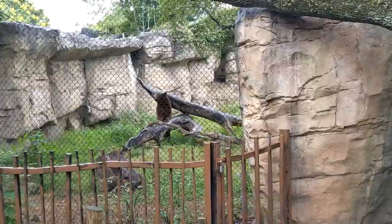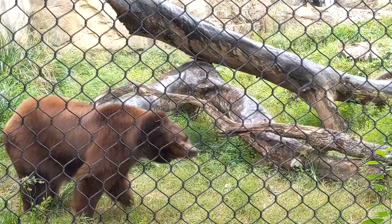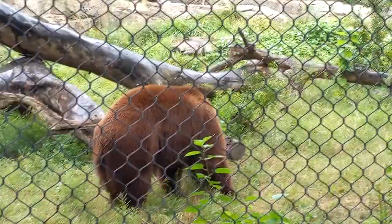It was really good. And finally, the bear is out. Very rarely do I ever see the bear out, first of all, let alone doing anything. So it's very cool to get to see him doing something. There you go. Get a nice close-up of the American black bear, or brown bear. Black bear, even though it's brown. They are native to Texas, which is really kind of cool. And with that, that is just about the end of our zoo trip.